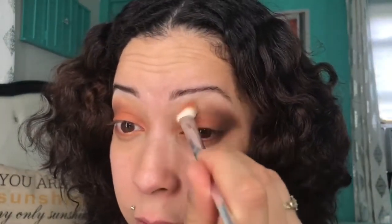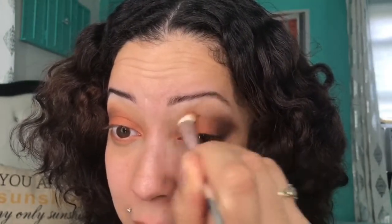Okay. Now we're gonna go into the spotlight and we're gonna diffuse that a little because we came up too much over here with that brown. So the spotlight will diffuse it. Let's get some spotlight in there and tone that brown down. Tone it down so that it's cohesive with the other side. Always match your eyes, guys.